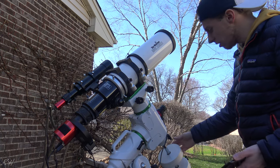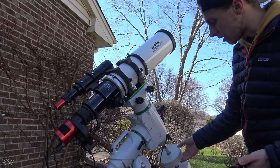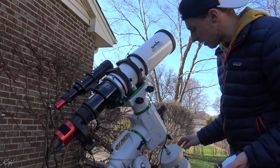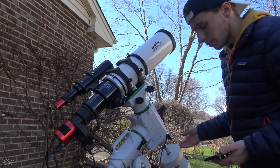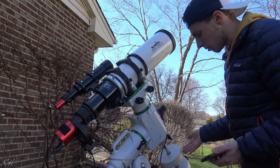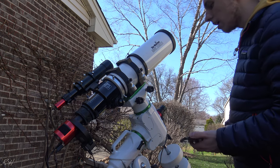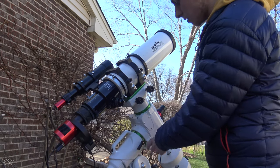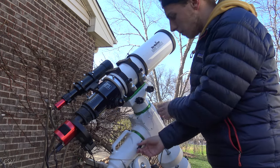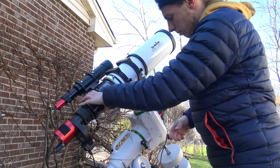By that I mean these weights down here, you want to make sure they match the weight of this. Depending on what type of mount you have, you want to make sure that it's balanced. You can lift this weight up higher or lower and make it more of a heavier side. Let me show you really quick. You're going to loosen one of the axes, which is I think the RA, and push it down.